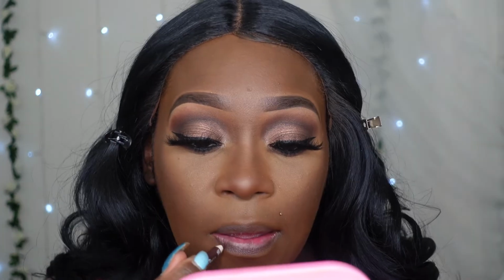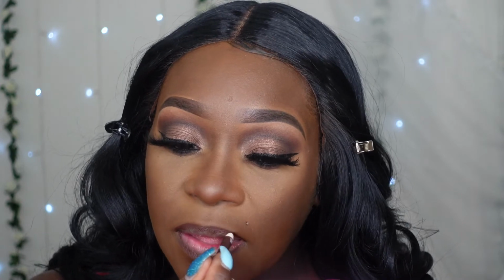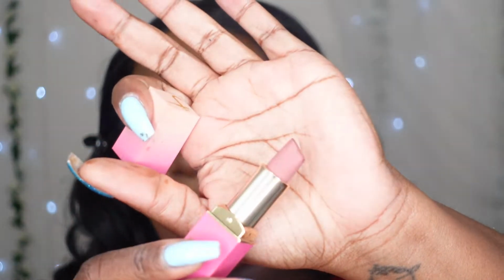Going in with my NYX pencil. Then for my lips, I'm going in with Juvia. This is the shade 2020, which is a really nice nude color. I'm just gonna quickly blend this out with the lip liner and the lipstick. And then we're gonna go in with some lip gloss.